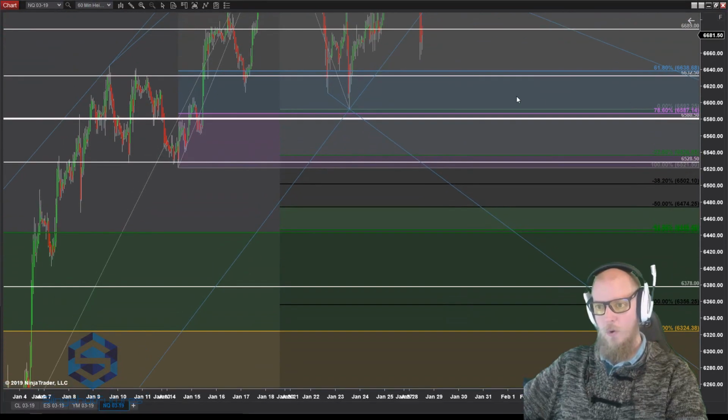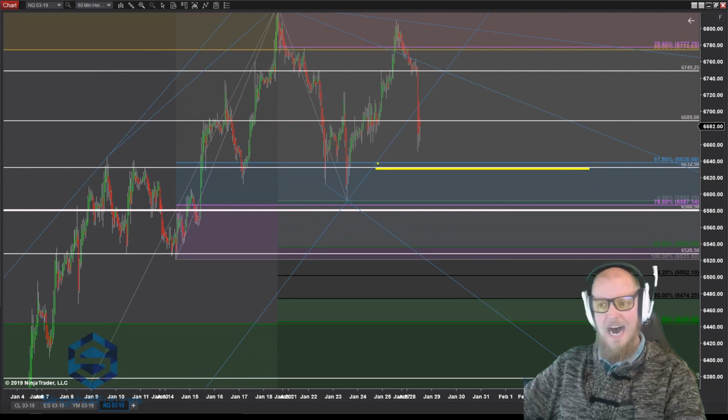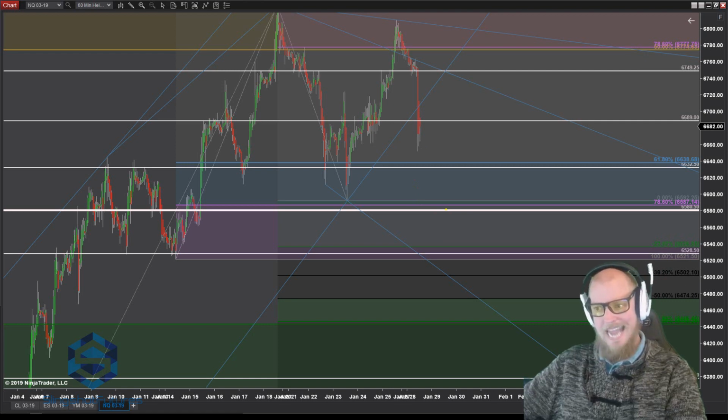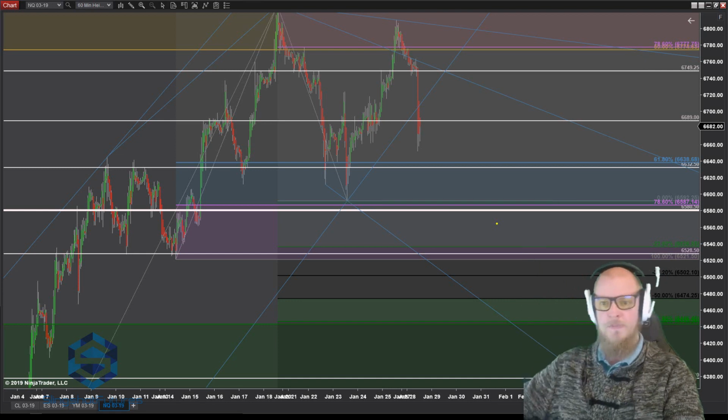Nearest support on the Nasdaq is going to be at the 61.8 and horizontal support zone, right around 66.35. We'll just cut it in the middle and say 35. If that breaks down, we're looking for a follow-through move down to the next major level of support, which is at 65.80 half, which does also have a major 786 support, as well as the swing low from earlier, all kind of coming into the same place. And that's right around 65.87 or so if we split it in half. Give or take about 10 points in that range.